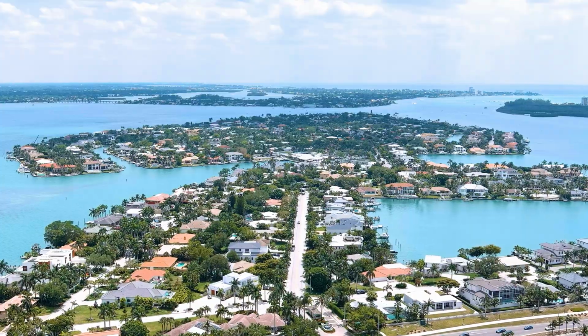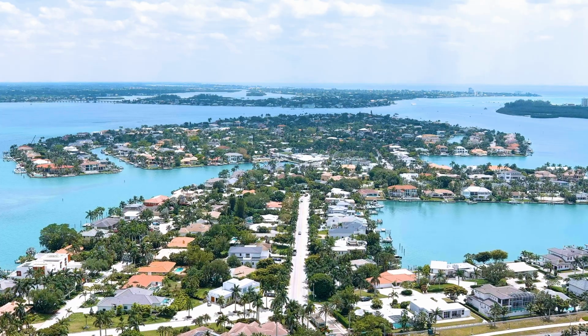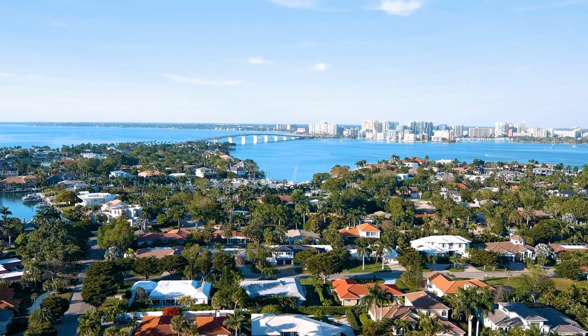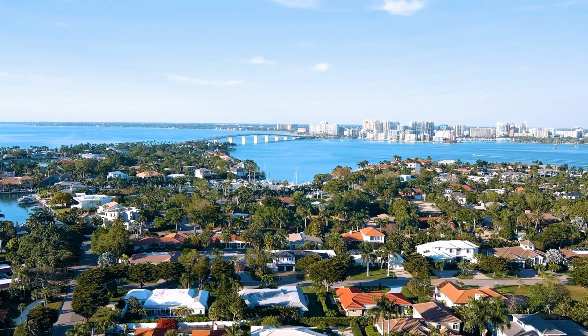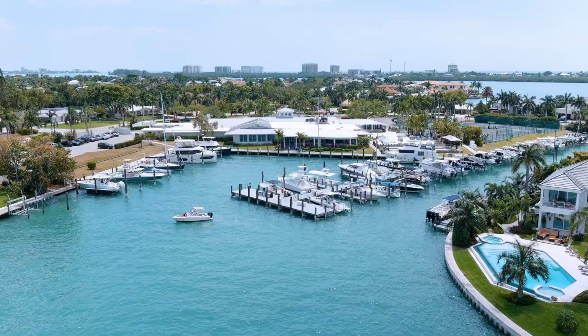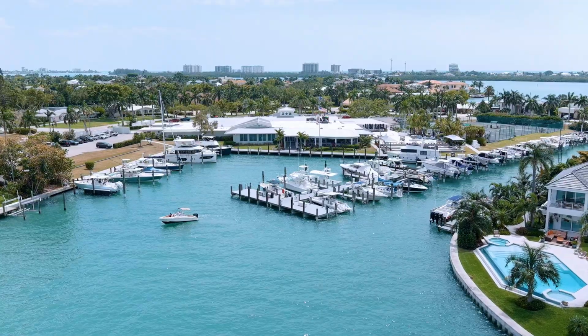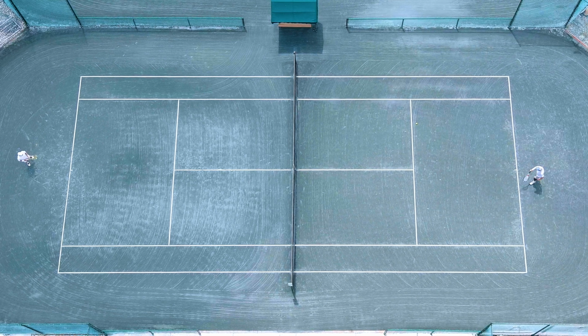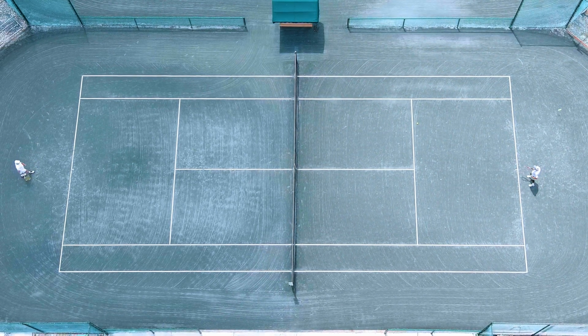I'm in what is truly one of the most exclusive and prestigious residential locations in all of Sarasota. This is Bird Key, a 250-acre island located on Sarasota Bay that balances secluded island living with the conveniences of being closely located to downtown Sarasota, vibrant St. Armands Circle, and beautiful Lido Beach. Behind me is the Bird Key Yacht Club. This exclusive hub offers a range of social, dining, tennis, and boating activities, creating a dynamic social scene that's just a stone's throw from your doorstep.